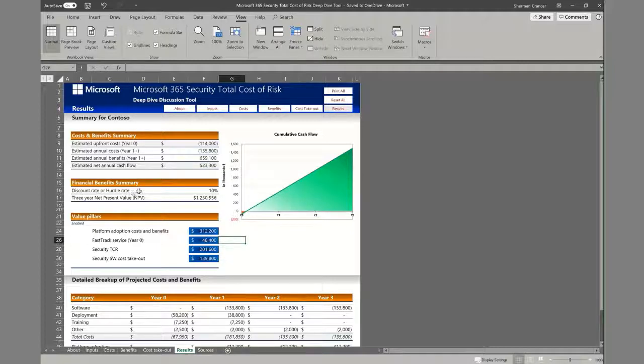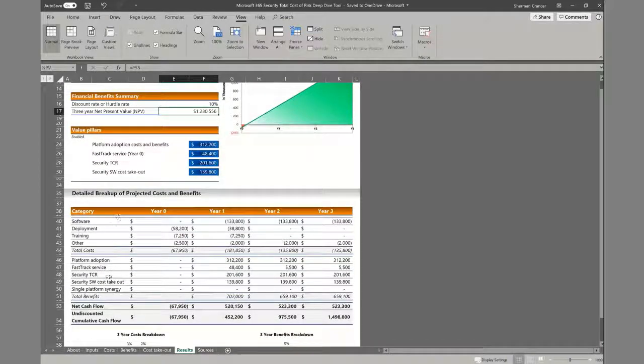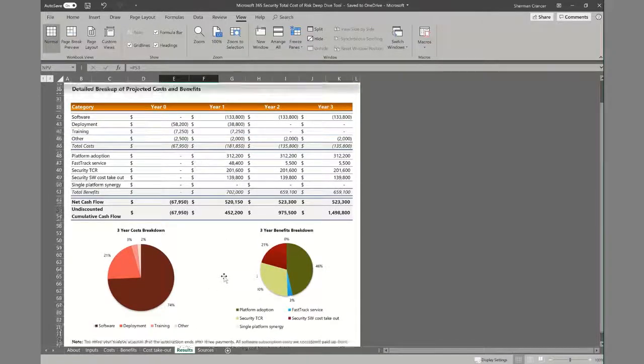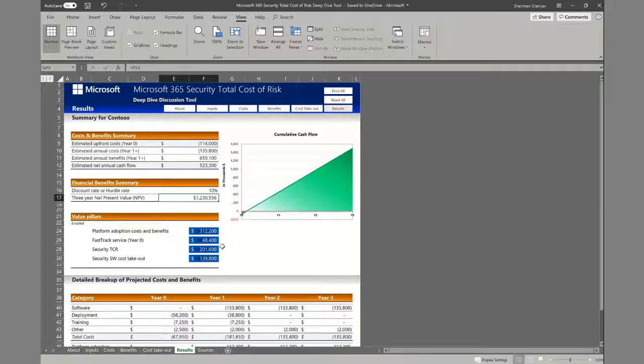Okay, we have a discount rate or hurdle rate of 10%. We end up with a net present value of $1,230,000. This gives you the projections down here and the different graphs on what you're doing with your customer. This is a great way to really do a deep dive and say, hey, let's take a look at all of the different features and how they actually work.